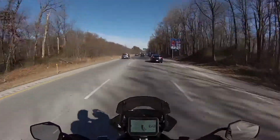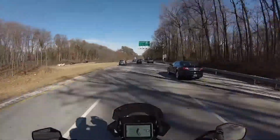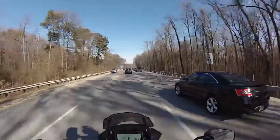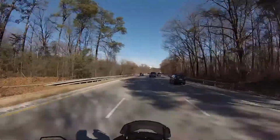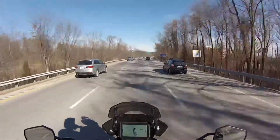Try not to lug it, keep her right around 4,000 RPM. Try to keep it under 6,000. Now this thing has a red line of 10,000, but it's actually limited during the first 600 miles. I don't believe it'll rev over 6,500. That's done by the factory there. I don't even think I can go in there and change it.